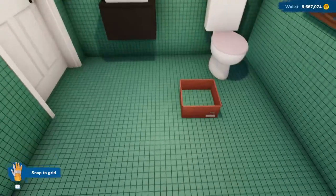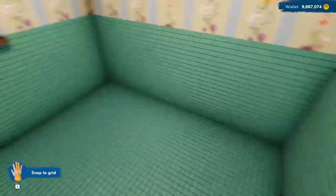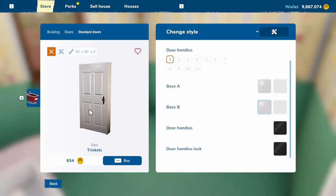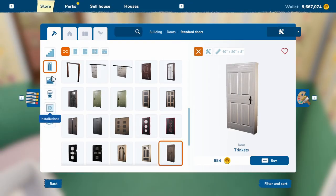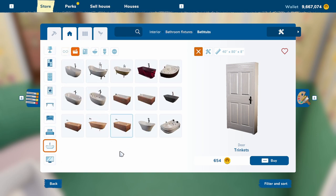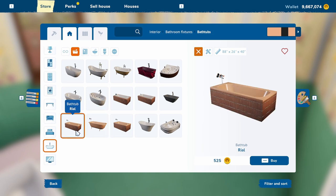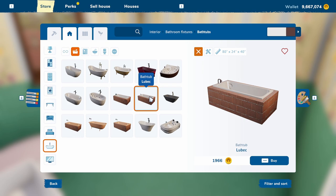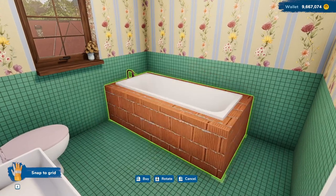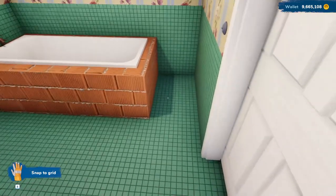We've got a toilet, we've got a sink, we need a bathtub. And that's why I didn't get rid of this. Part of the reason I didn't get rid of that. Okay, we need a bathtub. Tubs. Okay. Unfortunately, I like them all. But I think I'm going to go with that one. We're going to put a cabinet there.